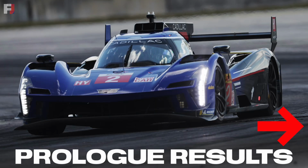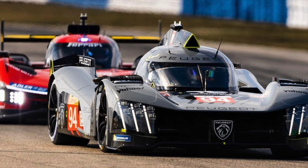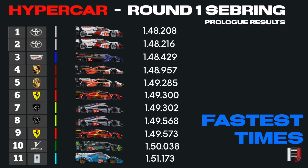So taking a look at the overall pace, the Toyota number 7 car had the fastest lap time over the 4 sessions, a 1:48.208 set by Jose Maria Lopez in the first session. Cadillac had the 3rd fastest time, followed by the 2 Porsches in 4th and 5th. Then came the Ferraris and the Peugeots, and finally Vanwall and Glickenhaus.